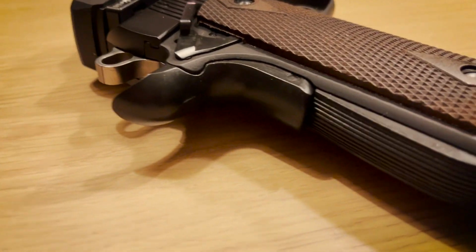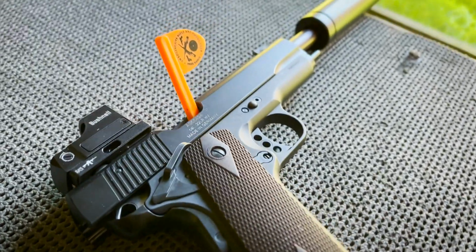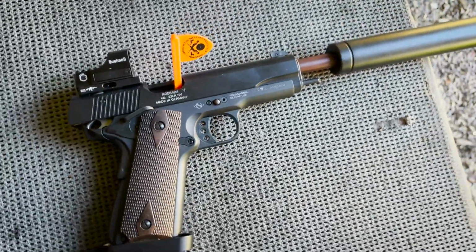I believe the trigger weight is about 2,100 grams. By doing a little bit of research online, it fluctuates a bit around that number, so that's just kind of a ballpark. And weight wise, I'm not exactly sure how much it weighs. I'll go whack it on the scales and get back to you just now.